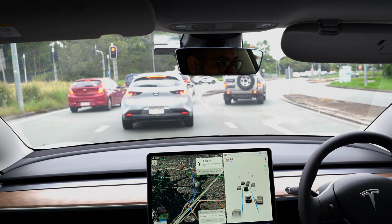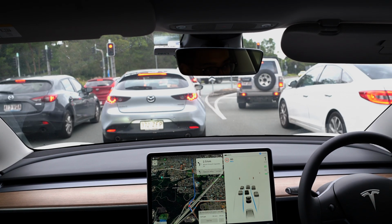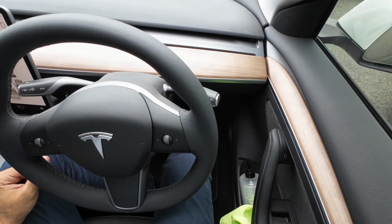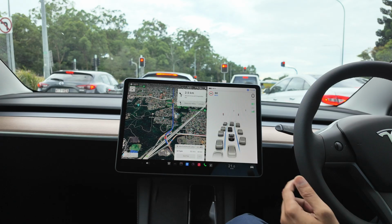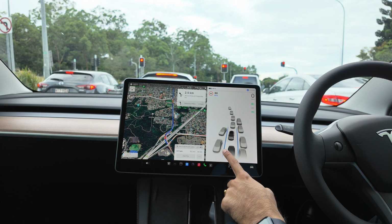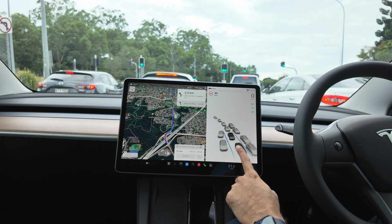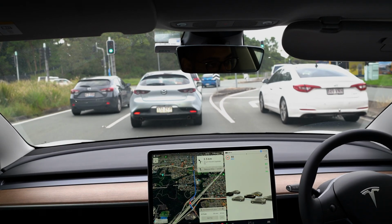But that's another thing: it stops way behind the other car and doesn't detect that it's a traffic situation. So in this case, I just pushed the accelerator a bit, moved it forward without taking it off the cruise control. This shows that Tesla's cameras are detecting a lot more movement around us, and it can actually detect a lot of cars front and back, especially on the sides.